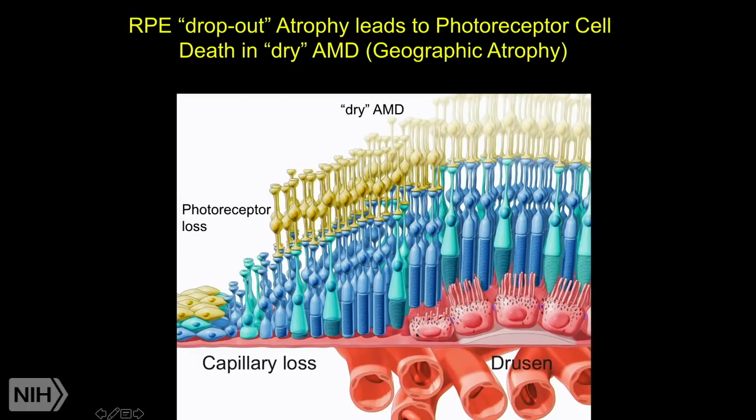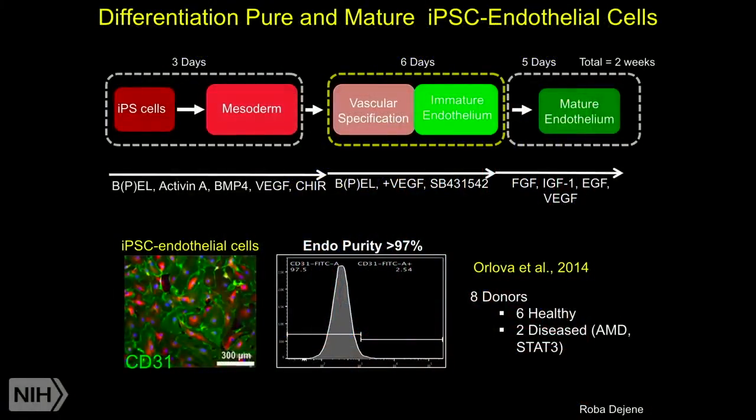To do that, I've already shown you that we can make RPE patch, but now we want to add the capillaries to that RPE patch. For that, the first thing we need to do is make the endothelial cells of the capillaries. So we use a process, again, very similar to what we use for making RPE cells, to make mature endothelial cells from iPS cells using a published protocol from Christine Mummery's lab. It works, again, very reproducibly. We have done it over at least 8 different iPS cell lines, and we can always get pure CD31 positive cells.